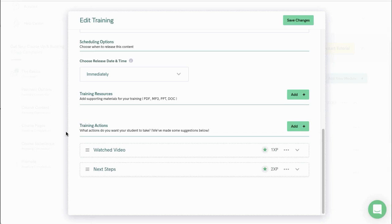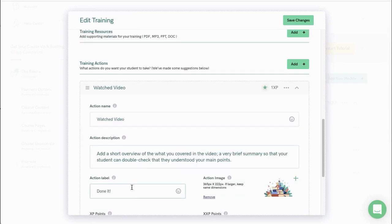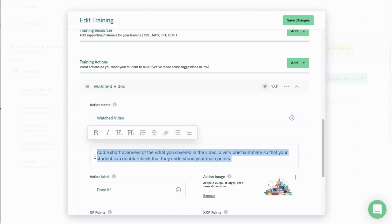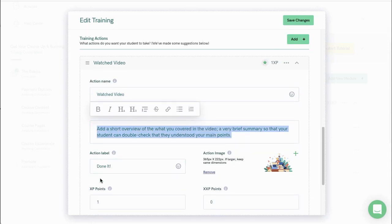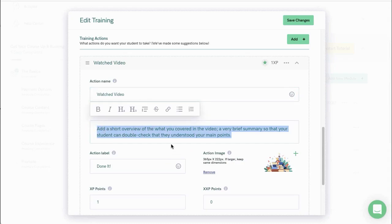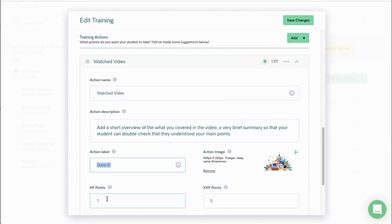Does it make sense? So first of all, we've got this action here called watched video, and this is where you want to award points in exchange for just watching the video. So normally we just do 1 point for that. So you might want to do a very quick overview of the training they just watched. So you want to type the description of what they just learned, and then a little label that says done it with a checkbox next to it. And when they check that off, they get 1 point.